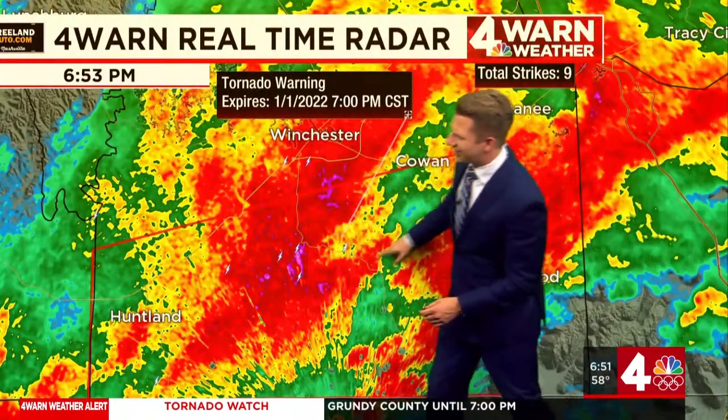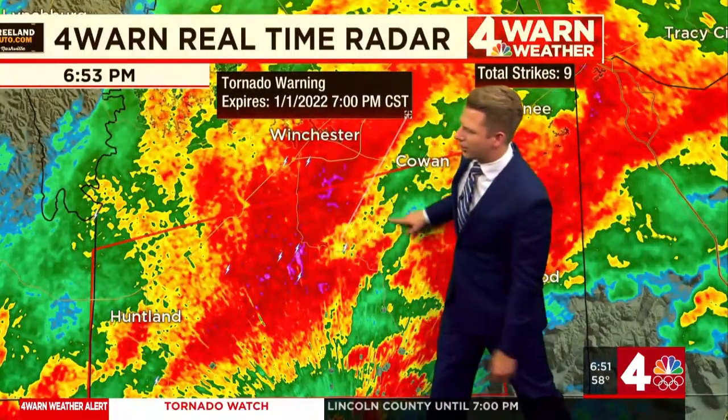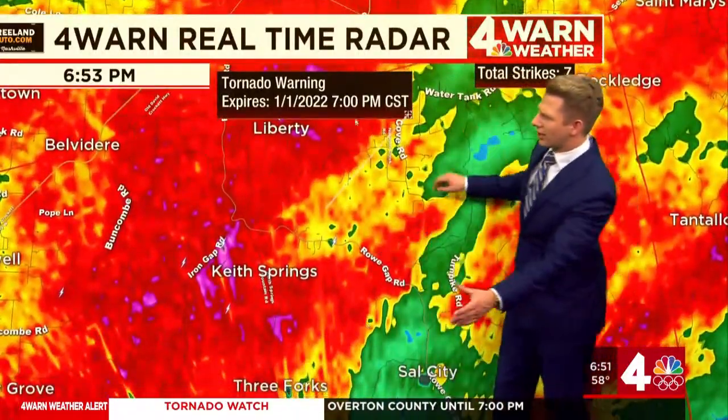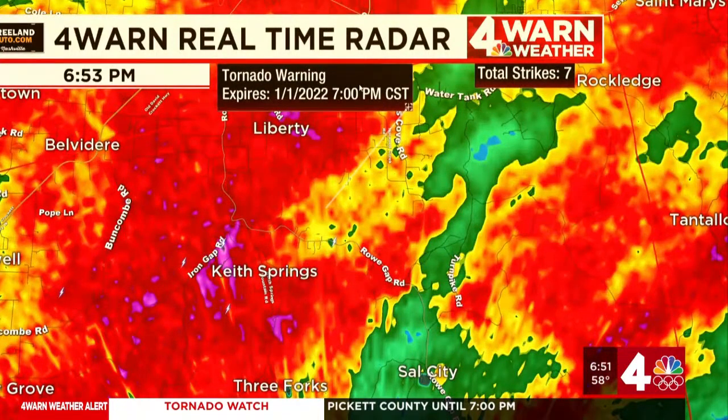I'm going to say right about here, south of Winchester, maybe we can get in a little bit tighter and get a little tighter view of everything around that area. So there's Liberty, Keith Springs. Looks like that has now moved off to the east, but we need to talk about some streets as well. Water Tank Road, looks like Cove Road as well. Road Gap Road, and I think that's Turnpike Road. All of those areas are sort of right on the edge of where that rotation is trying to line itself up. Very heavy rain right now.